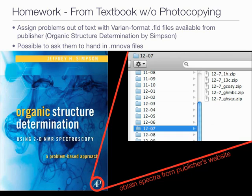One of the other features that using software like this allowed us to do is to use a textbook that supplies spectra along with the textbook. So if we're using Organic Structure Determination by Simpson, and you talk to the publisher and say, I'm going to be using this in our course, then you can go to the website and download all the spectra for every one of those problems and a lot of the examples. Then we can say, all right, everybody, I put a tar file up on the shared drive. Everybody's now got to download that tar file, process that data, and solve the spectrum.